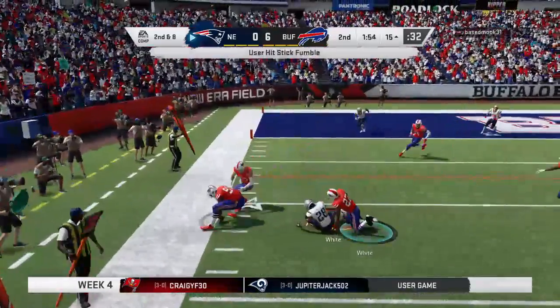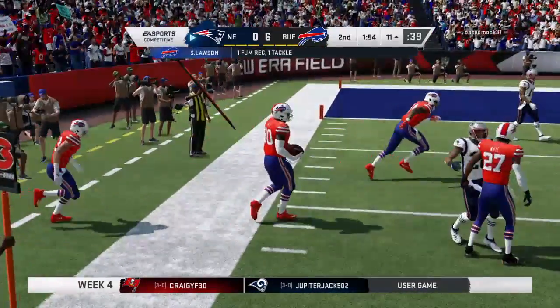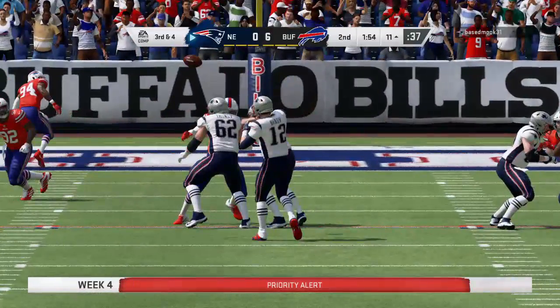Throw left side, complete. It's White. Now White lost the football. Now this is picked up by the Bills.